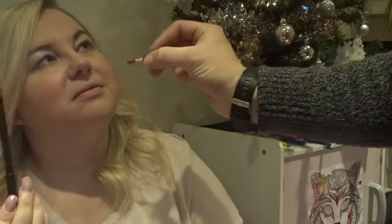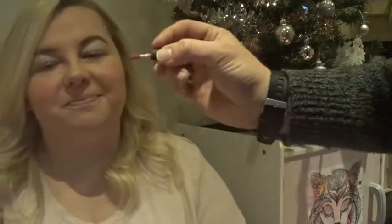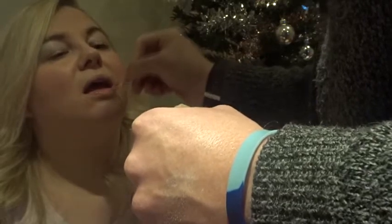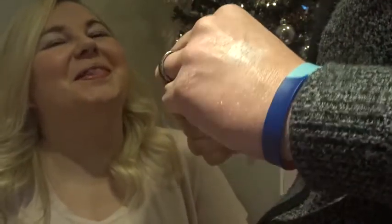Which one do you do first? Lip gloss first, and then we're going to do the liner, and then blend them into each other. Okay. Oh, there we go. Oh god, this is not going good. I thought this would be easier.